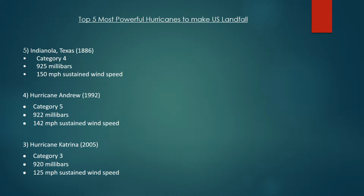Hurricane Andrew, which made landfall in South Florida in 1992, was a Category 5 hurricane with maximum sustained wind speeds of 142 miles per hour with 922 millibars on the barometric pressure scale. One that's familiar to most of us is Hurricane Katrina, which landed in 2005. Hurricane Katrina, along with Hurricane Andrew, actually made landfall twice. The initial landfall was in South Florida as a Category 1 storm, but where it did the majority of its damage was in the Gulf Coast, where it made landfall as a Category 3 storm with barometric pressure of 920 millibars, 125 miles per hour maximum sustained wind speeds.